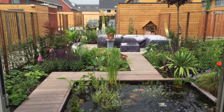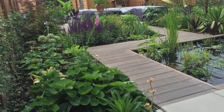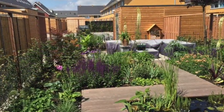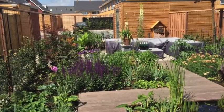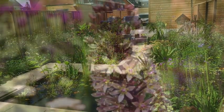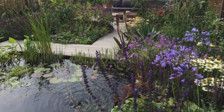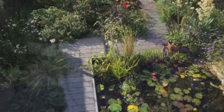So I hope at some point Sander will send me some updated pictures. It'd be lovely to see how it looks now. But already in its first 18 months, it's already really growing so well. He's done a great job with the planting there. Everything's really taken off, which is great in your first year.